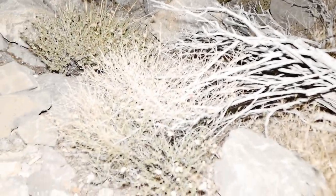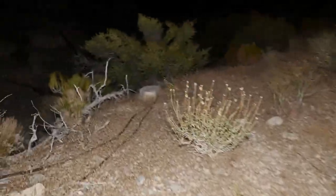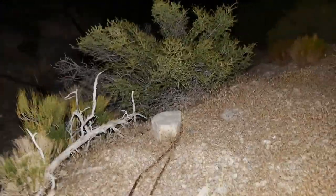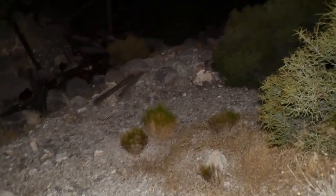Old pull tab beer can. I've been down here a few times. There's a bunch of trash. Yeah, there's old barrels down here. Bunch of trash. Here's an old cable. Yeah. Here's kind of remnants.